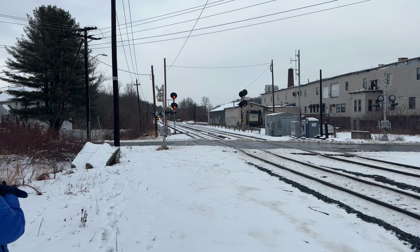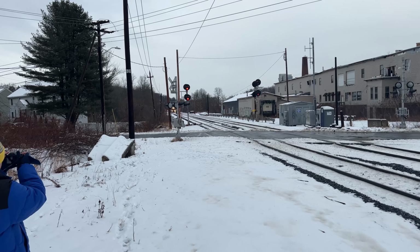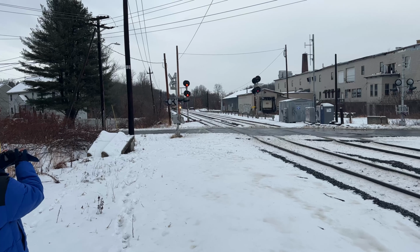Next up is Keolis 2206 with cab car 1633 leading and GP40MC 1129 trailing, with what I like to call the caveman passenger car. He didn't blow the horn for some reason.